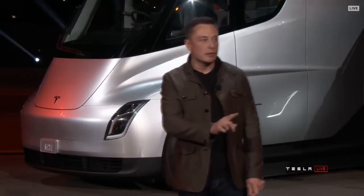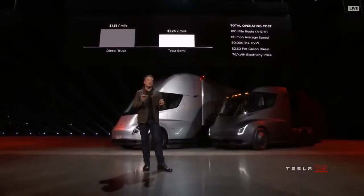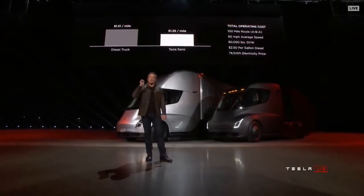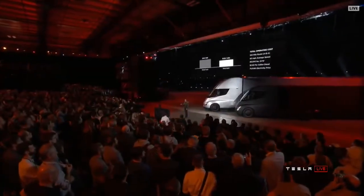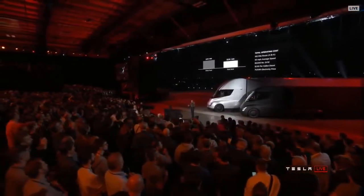And this is a worst case scenario. So it gets better than this. This is the worst case scenario comparison. This is taking max vehicle gross. It's going at 60 miles an hour, and it's assuming $2.50 gasoline price. We're guaranteeing a 7 cent kilowatt wholesale price. I want to be clear about that. So this is real. These are real numbers.